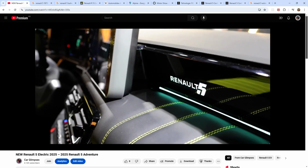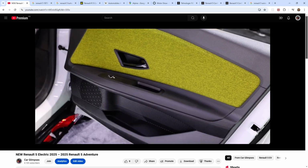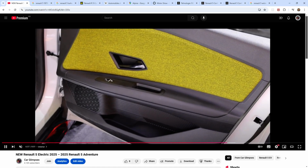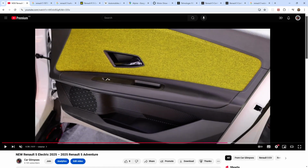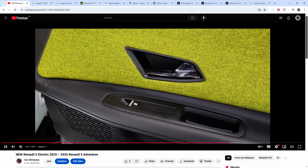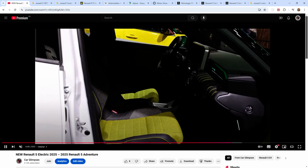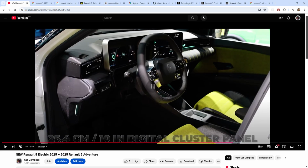And look at such a beautiful Renault 5 logo. What do you think, guys? I want to know your opinion about the dashboard, about the interior, about the front part of the car. The door looks amazing. They made a really nice design with the yellow color. It's much better than having black plastic and black material. This is a beautiful yellow color and it matches very well with the rest of the black. These are the sound system speakers. You'll hear a lot of sound from all parts of the car. It looks like such a beautiful design and interior.